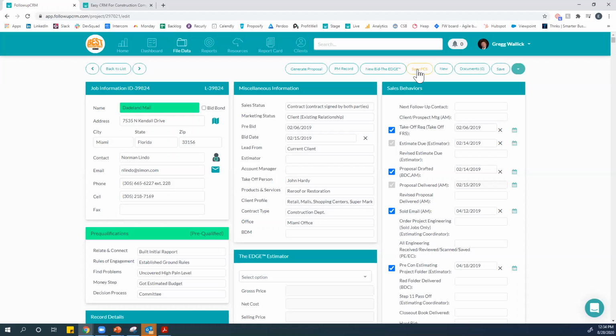I see a question here. Is there a charge for setting up our proposal forms? No, there isn't a charge. The proposal generator is for our professional plan. So we provide the service for free to set up your proposal. We like to do the heavy lifting for you, but you have to be on the right plan to get access to the proposal generator.